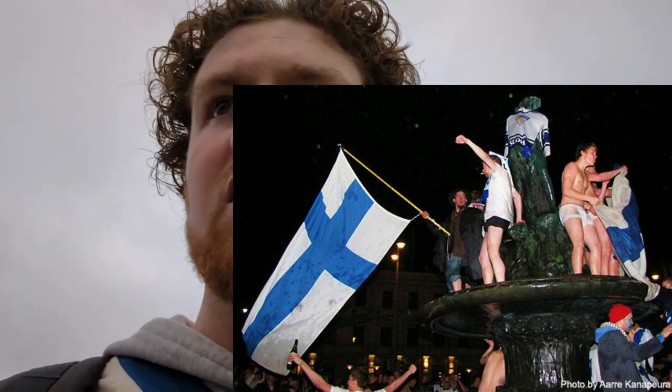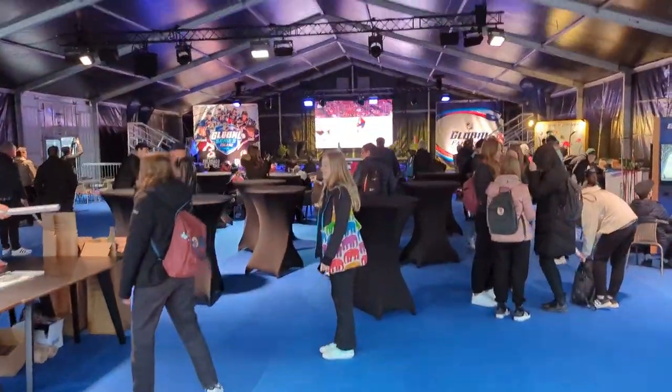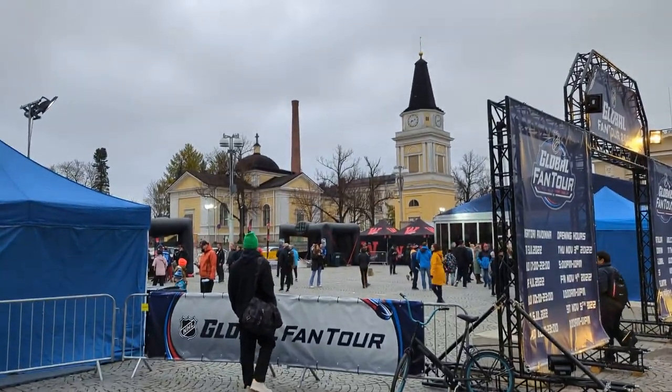All right, so right here is the fountain where the Finnish national team for the juniors, the hockey team, jumped in. IIHF is the hockey federation. It's like FIFA for hockey. When they won gold here in Tampere at the stadium, the whole team jumped in this fountain, so that's cool. Little piece fountain. NHL video game. That right there is Tampere.